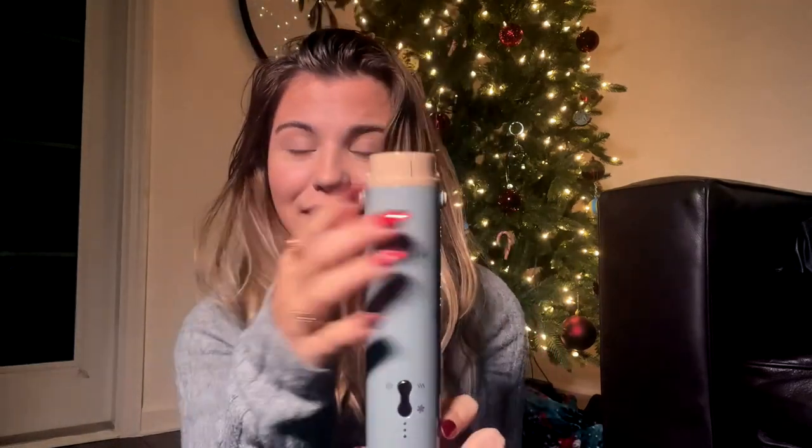So when I got this, I was super excited. But this is what it looks like. They have two different ones. I think they have a dark blue one and they have a gray one. And I think they might actually have one other color, but I got the gray one. This is what it looks like. So it comes without any of the attachments on top. Sorry if my hair is all over this.